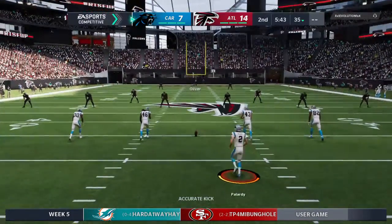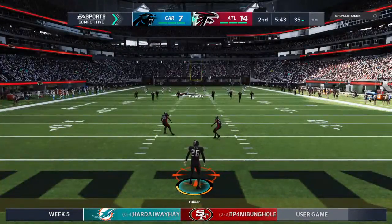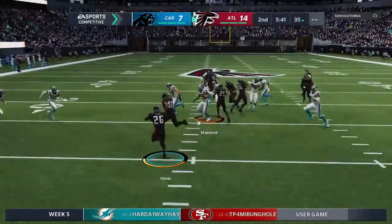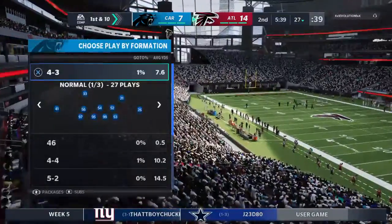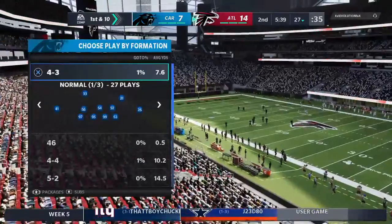So not much time to speak of remaining in this first half as the kick's away. Fielded a couple yards into the end zone. And he'll wind up getting a couple extra yards here for his trouble of bringing it out of the end zone as he's down at the 27. 27-yard line.